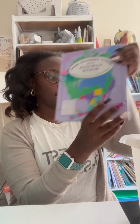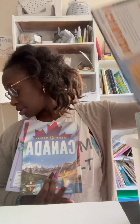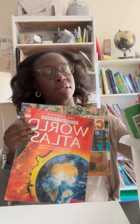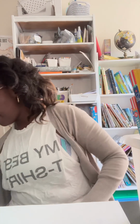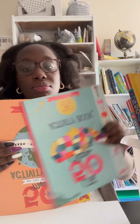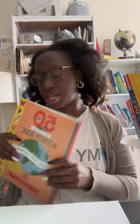And then we have all of these resource books. Some are from the library, some I own. I'm just gonna show you them. So in term 2, we will get into Canada and Alaska. And these are for the entire year and more, not just term 2.